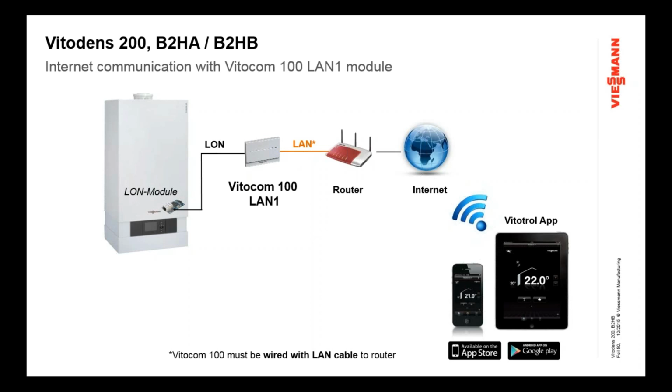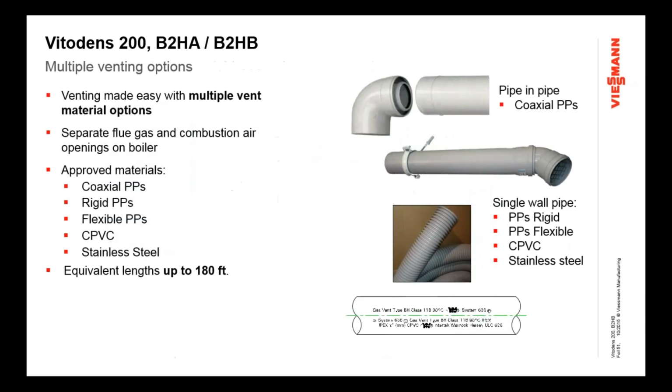So for a remote cottage, or we have some contractors now that monitor their customers' job sites with the Vitocom, they can go online and see exactly what's going on before the customer even knows there's a problem. We had a webinar on the Vitocom 100 in the last month or so. If you want more information on that, you can certainly view that.